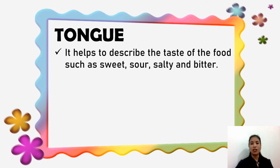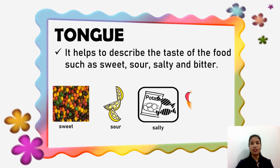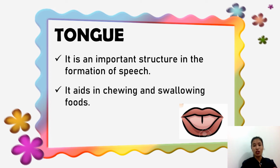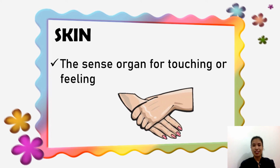The tongue helps us to describe the taste of the food, such as sweet, sour, salty, and bitter. The tongue is an important structure in the formation of speech. It also aids in chewing and swallowing of foods. The last sense organ is the sense organ for touching or feeling, and that is skin.